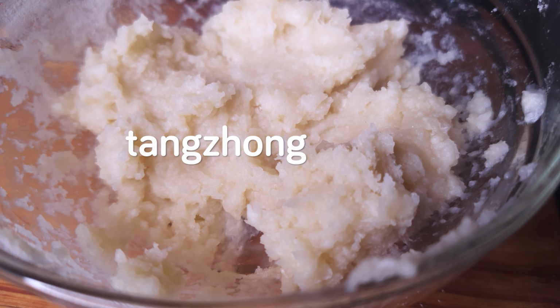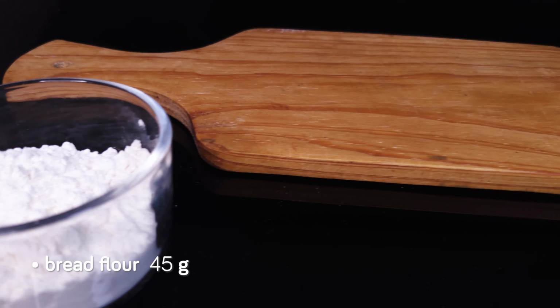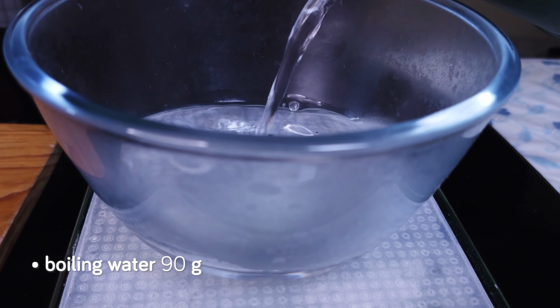Alright, now the first step of this recipe is to make the Tangzhong and Poolish. I usually do this the night before we make the bread dough. I typically like to make the Tangzhong first. It's super simple. All you need is some bread flour and boiling hot water. So we're going to pour in some boiling hot water from a kettle into this glass bowl.